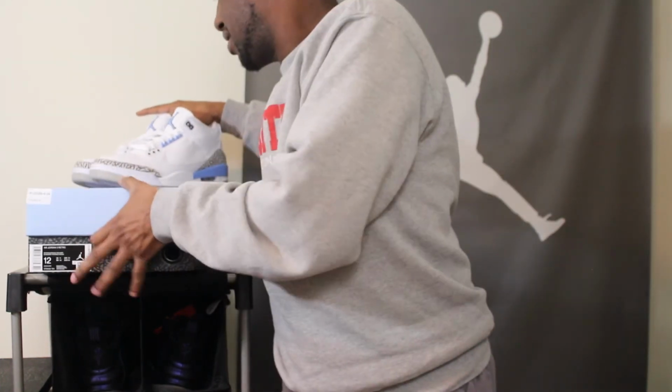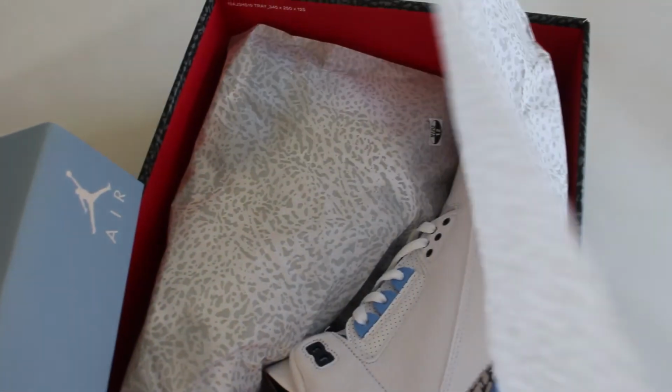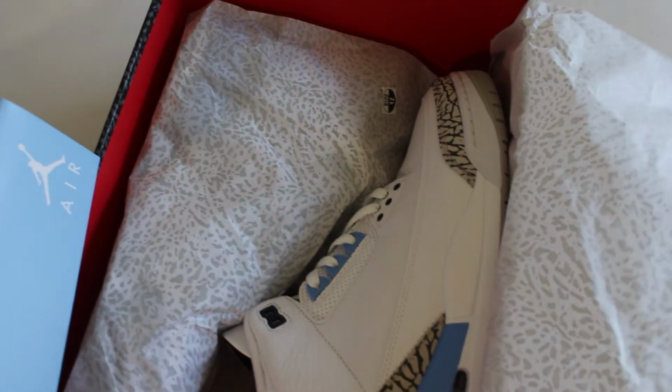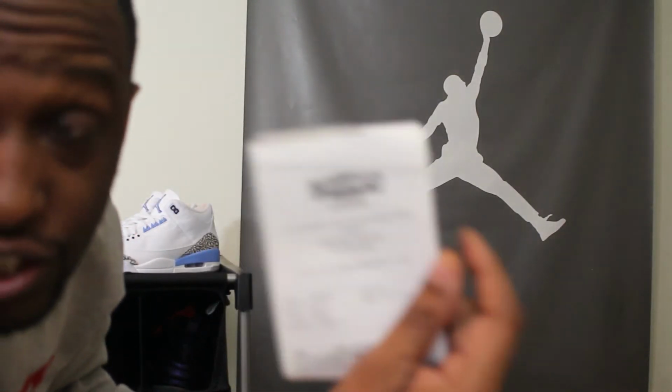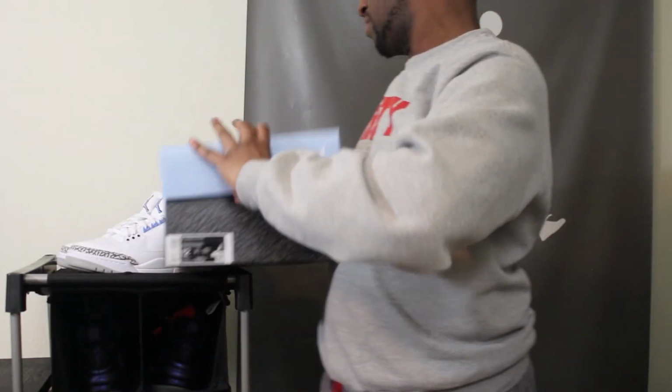Oh yeah, let me show y'all what's inside the box though. Like I said, it got like some cement type paper in there. Just so y'all see, we got these at Champ Sports. You can see that, bam. Nothing really to it, red inside. But yeah, man, these shoes off the rip, it's some flame.